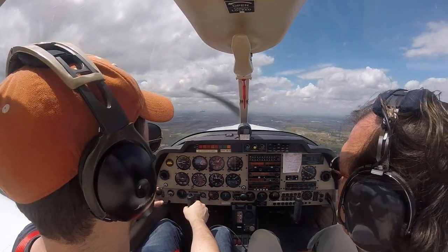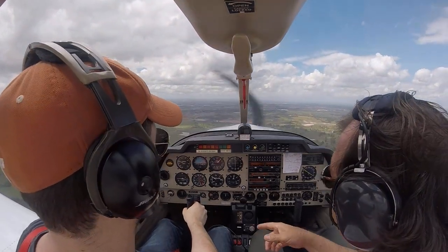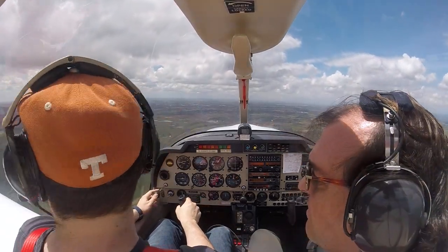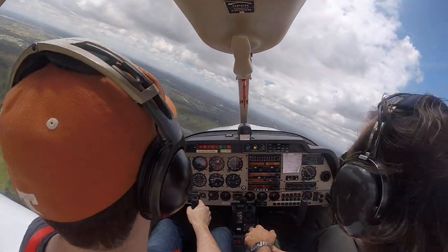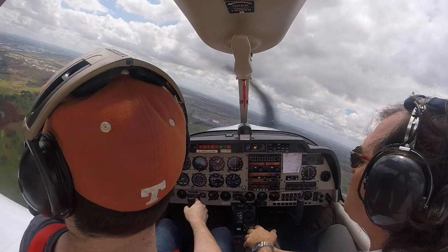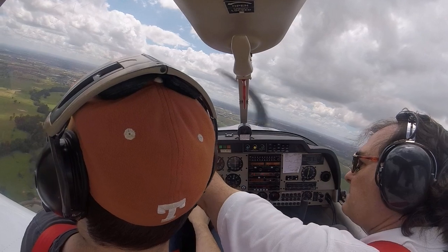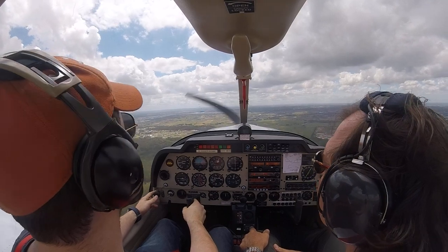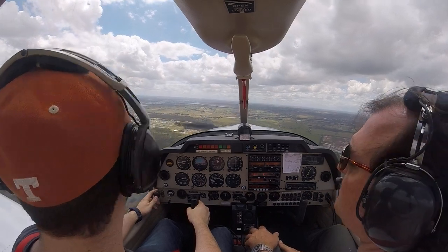Okay, power to 2000 RPM. That's it, now 10 degrees of flap. Okay, let's turn. Our tail plane's already cutting. Oh, okay. Whoa! I admit I've lost the runway. It's over there. Okay, so is that about right? Yeah, that's okay. We're a bit further, we're too far away, aren't we? We are. Yep, okay. So should I try to correct for that? Wait till we cover the runway.